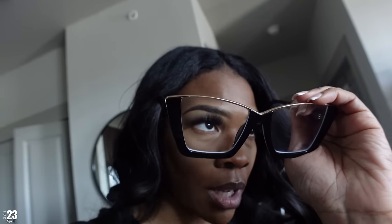I'm doing not too crazy in there. So I need my glasses because I can't see. I do have on lashes, so since I got on lashes, I'm not gonna take them off right now because I still gotta come back and record. I'm gonna put on my black glasses because they're a little bit bigger than my clear ones.